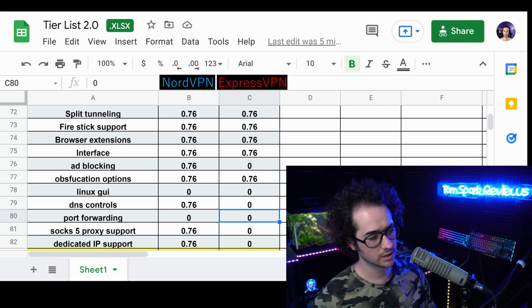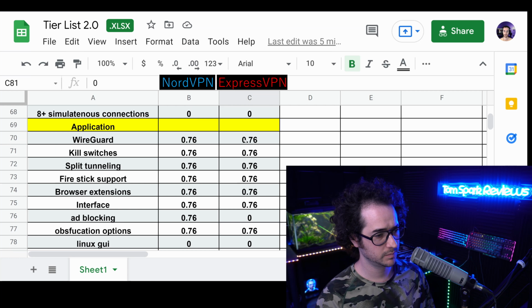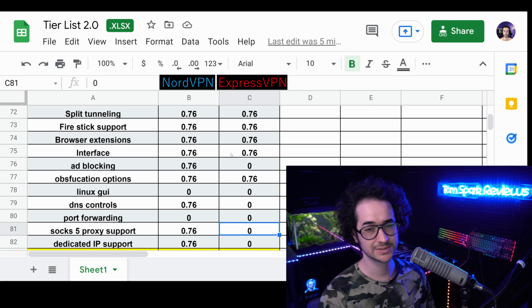NordVPN does have SOCKS5 proxy support and dedicated IP support, whereas ExpressVPN does not. So that's definitely a little bit of a bummer. I think NordVPN overall has a more complete package when it comes to the application.